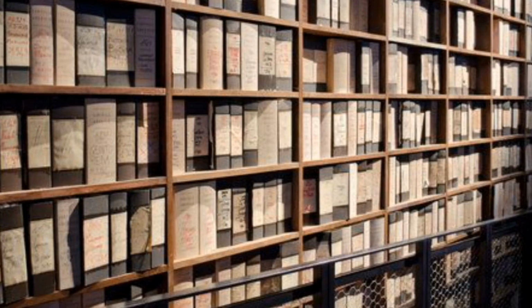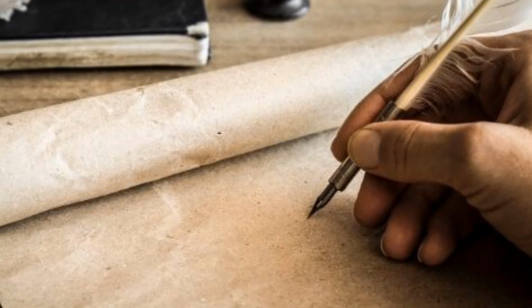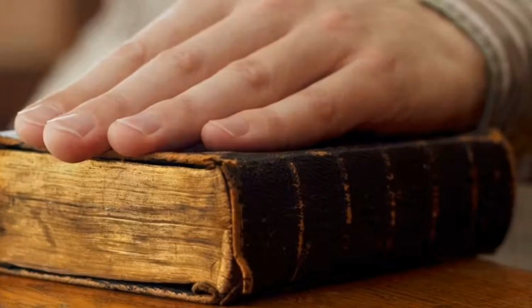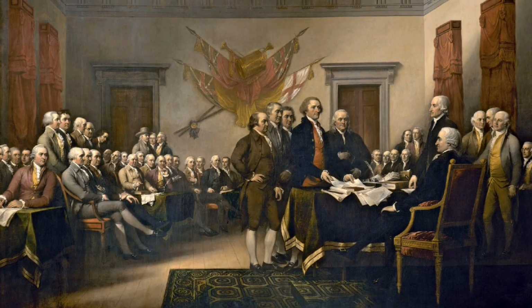And the British, to this day, on one of the archives in London, have this letter from Jonas Phillips in Yiddish describing the American Revolution and the Declaration of Independence. He wrote letters to George Washington and other founding fathers urging them that in the new country, the new United States, there should be no religious test for office. Unbeknownst to him, the Continental Congress had already determined that that would be the case.